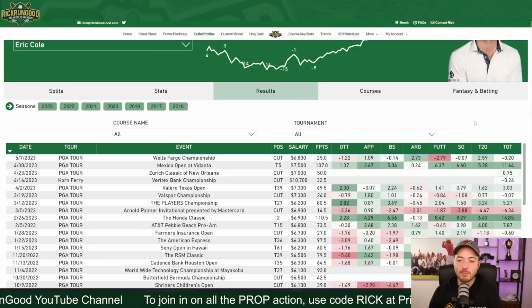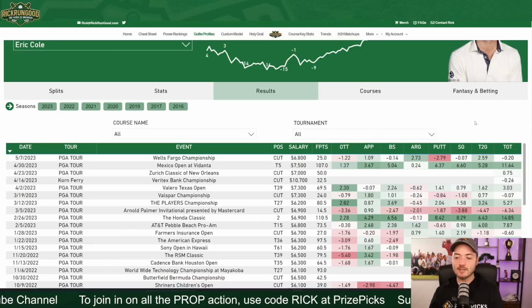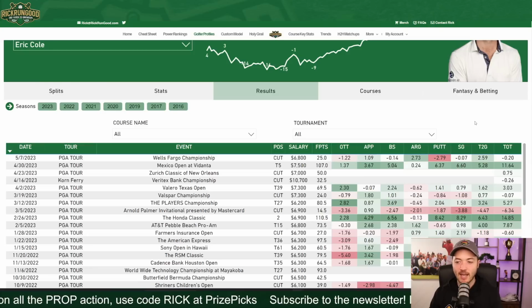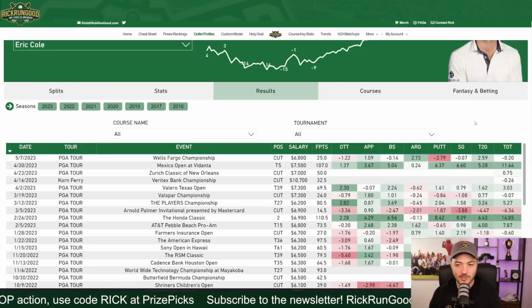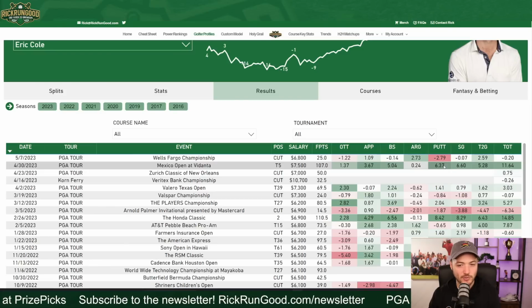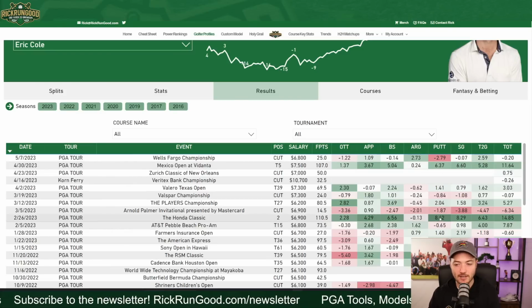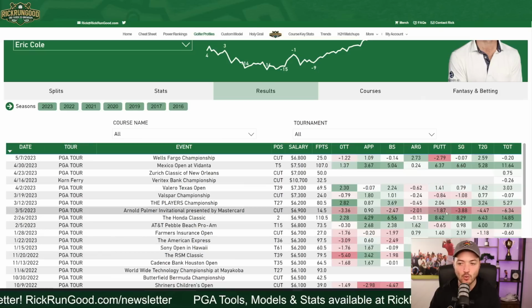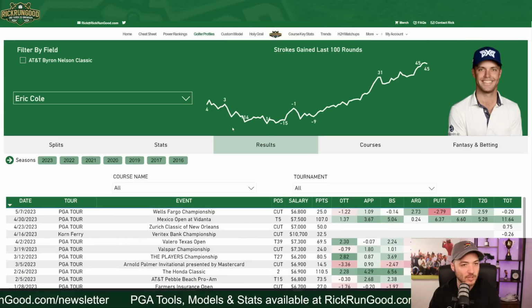And then his putting is generally positive, but he can get hot, and it's a little bit more volatile than some of the better putters that we see. But that's okay. He gets a hot putter in Mexico, gains 6 strokes there, finishes T5, gets a hot putter at the Honda Classic, gains 8, finishes runner up. And you can see he's got some gains of 1 and 2 in other weeks during that stretch.